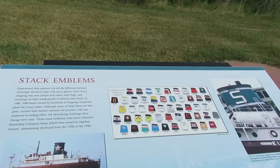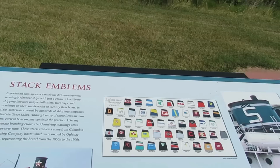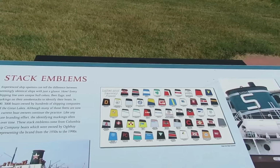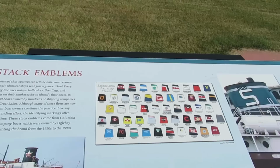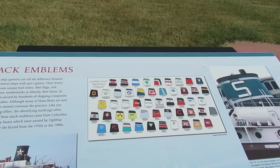How? Every shipping line uses unique hull colors, fleet flags, and markings on their smokestacks to identify their boats. In the year 1900, 3,000 boats owned by hundreds of shipping companies plied the Great Lakes. Although many of these fleets are now gone, current boat owners continue this practice. Like any corporate branding effort, the identifying markings often change over time. These stack emblems shown here came from Columbia Steamship Company boats, which were owned by Oglebay Norton, representing the brand from the 1950s to the 1990s.